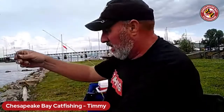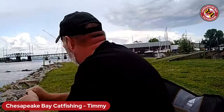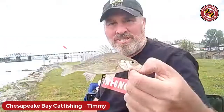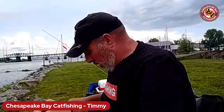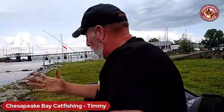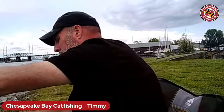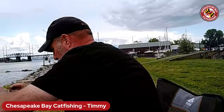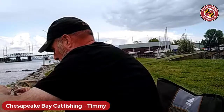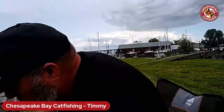Man, that's the babies in here. Look at this little baby white perch, Mom. There we go. Look at this monster. Yeah. This strikes fear in the hearts of everyone. There's some tiny ones out here tonight, guys. Tearing it up. Tearing up them white perch.